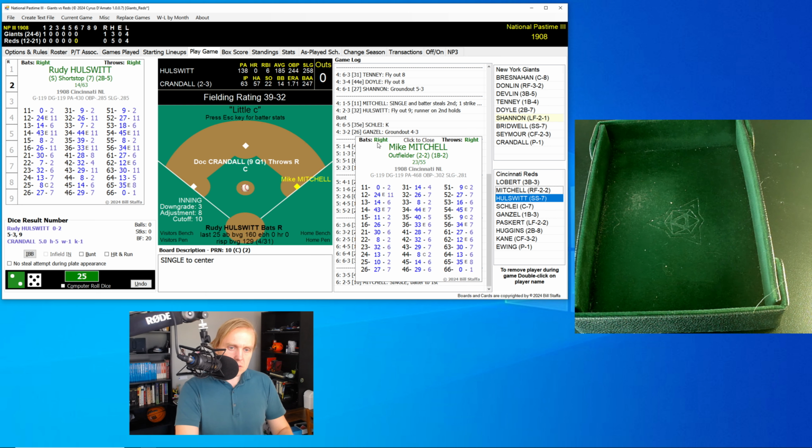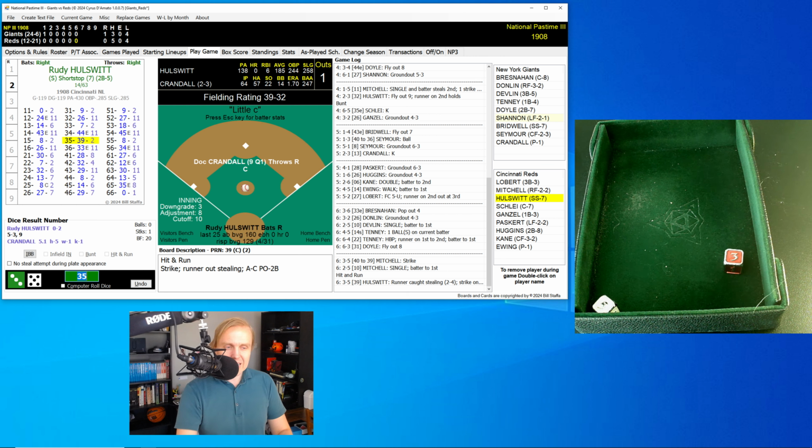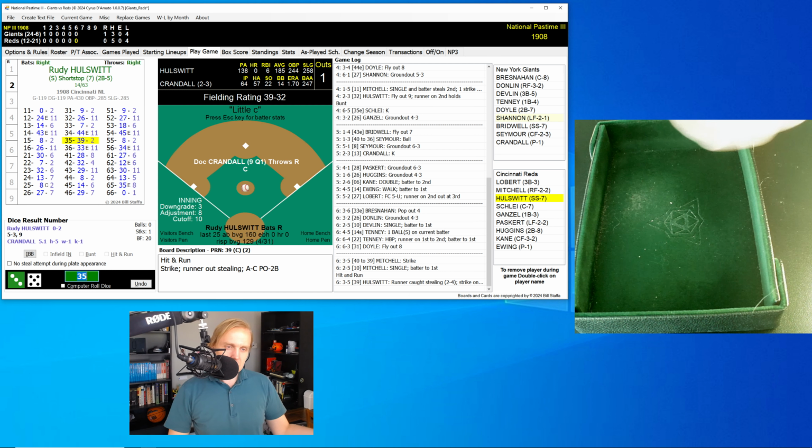Mitchell, is he fast? This is what it's about time to start asking these questions. He does have an 11, so we'll hit and run. Rolls a 35 for a 39, and that's what happens. It's a strike, and the runner is thrown out trying to steal. So Holsworth can't get his bat on the ball. You live by the sword, you die by the sword.